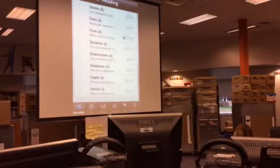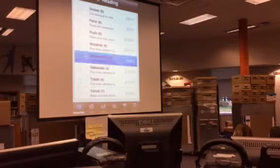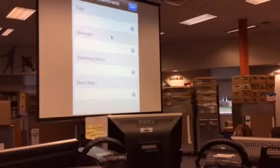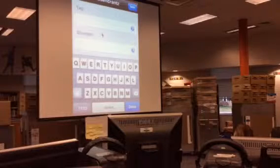Then, scroll through and select one of your students. Then add a new note to that student. Notes are divided into strengths, teaching points, and next steps. And you can also add tags to each note as well. You can enter as much or as little text as you want into each field.